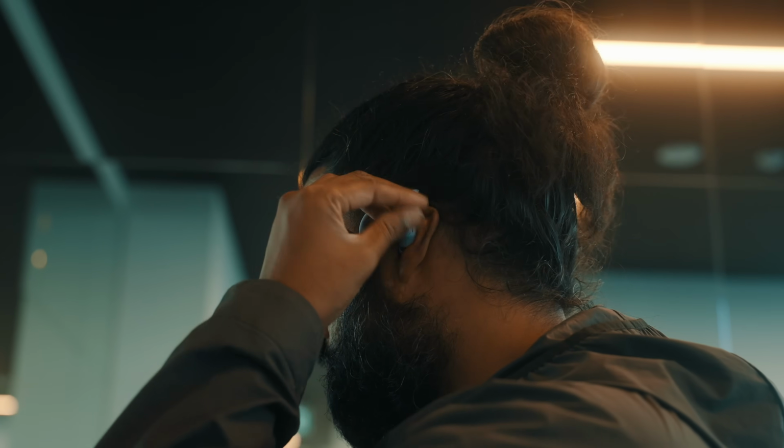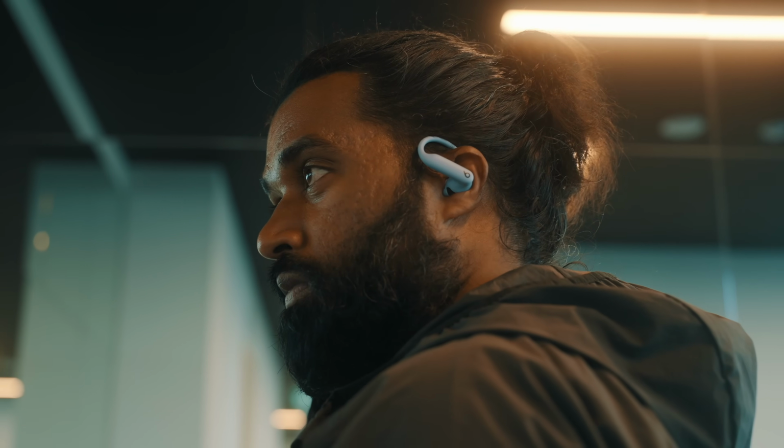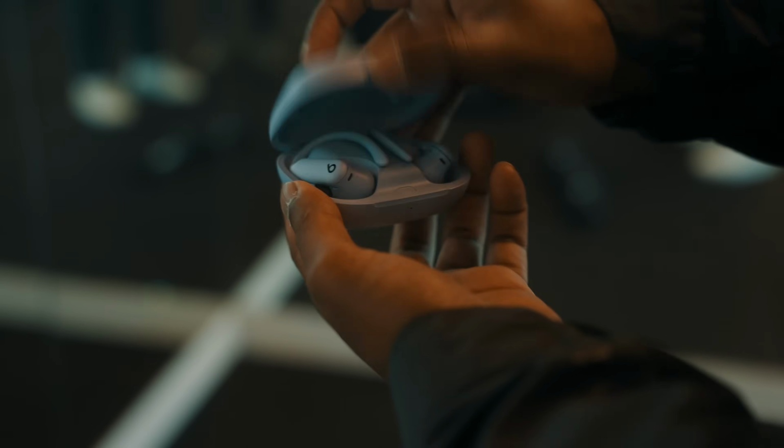If you work out and need something more secure than AirPods Pro but still sound clean, these are for you. Look for bundles or limited colorways this Prime Day. Sometimes they go for as low as $179.